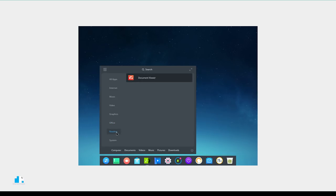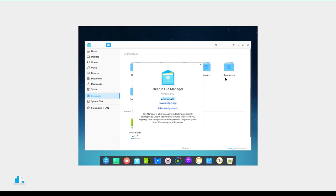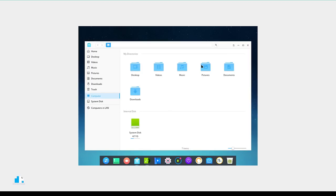Back to Pardus for a second. Reading. Document viewer. I don't think I've ever seen a category called reading in a Linux distro before, but it's there. Then we have our system tools, the Deepin file manager. An attractive file manager. I'm assuming it was at one point forked from Nautilus.